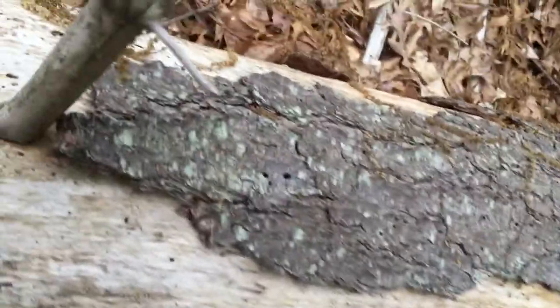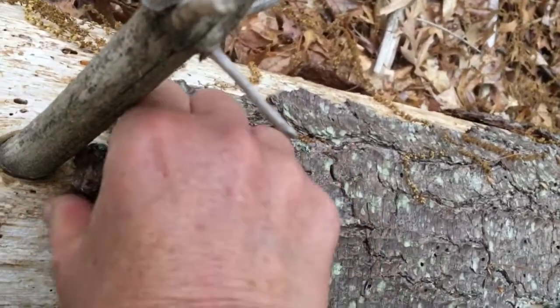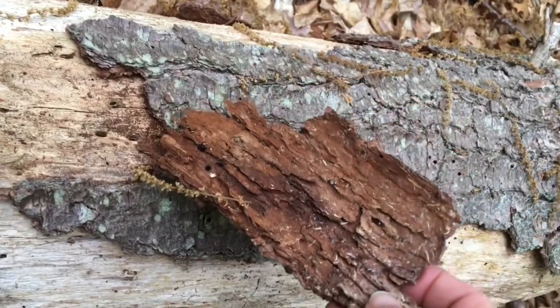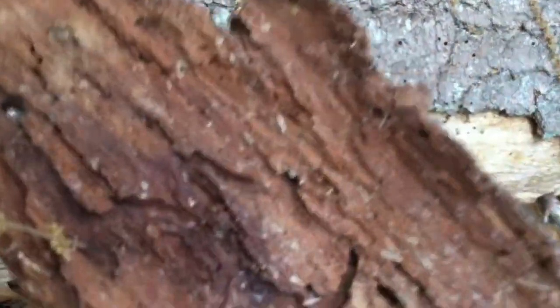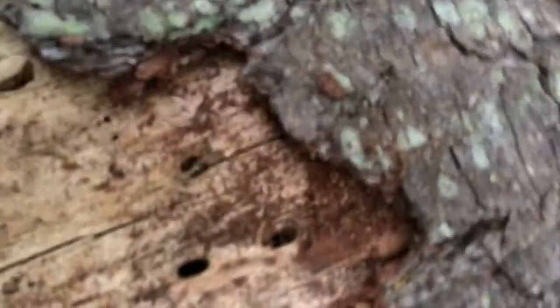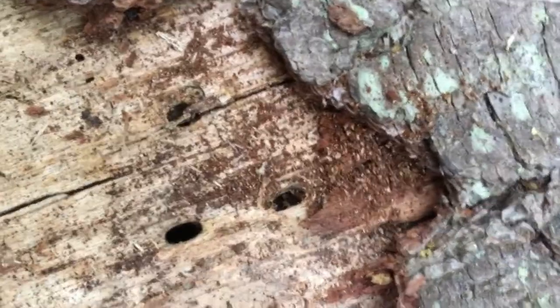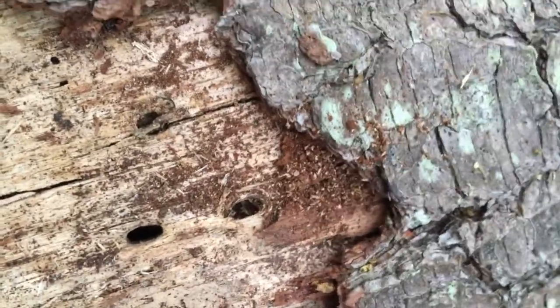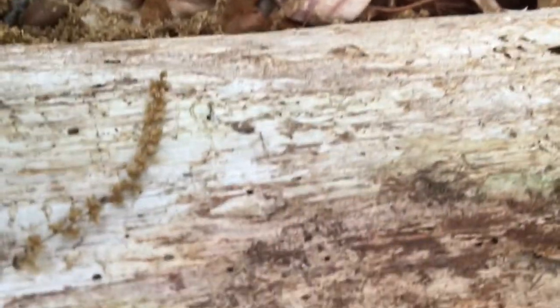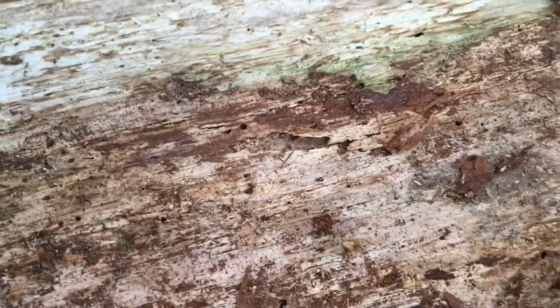Here's another log with some bark that's peeling. I'm going to just take a look and see if there's anything underneath there. Different color. Some holes in there. I don't know if you can see them. Signs of insects or bugs. And there's some more holes in the log to match. So something is living in there, even though I can't see what it might be. I'll peel off another little piece and see what's there. More holes in the inside of this bark. Cool.